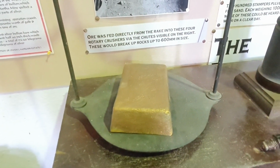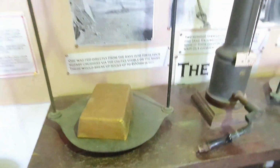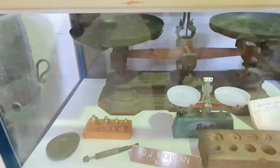Ore was fed directly from the rake into these full floating crushers. Some of it's still here, but a lot of the buildings were demolished, so they wouldn't change the site much, as far as I know. A.J. Morgan. That always puzzled me, what I used to see and my dad used to talk about.